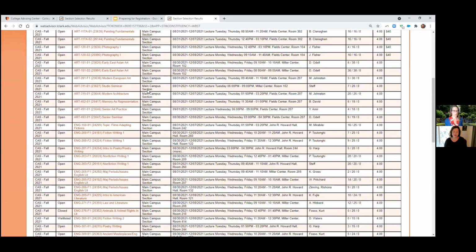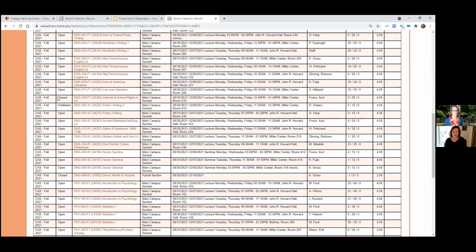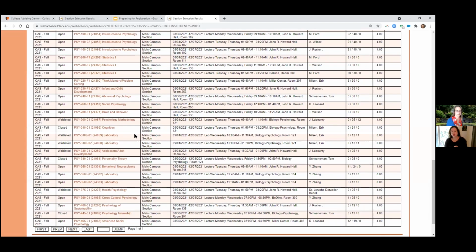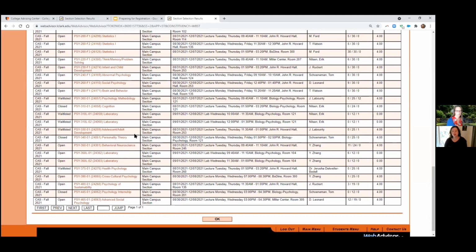See if we can scroll down. Here's an example of one that's closed. This class has 0 available seats in a 25-person class. This one is waitlisted. This is a high-level class to me. You wouldn't be taking this as a first year, but we'll just use it as an example. There are 0 seats available in a relatively small class, and 6 people on the wait list. So if you had the prerequisites for this, you could add yourself to the wait list. Classes go from open to closed to waitlisted. If you see a class that's closed, that means you can't register for it, but you can add yourself to the wait list. It doesn't mean you're shut out of the class. It just means that there's no wait list yet and you can start it.